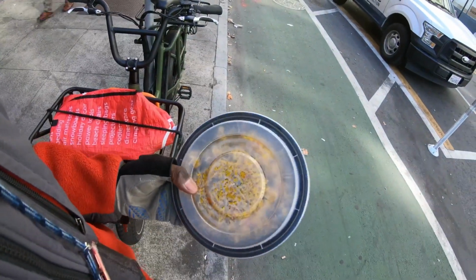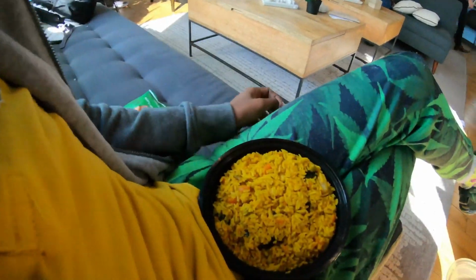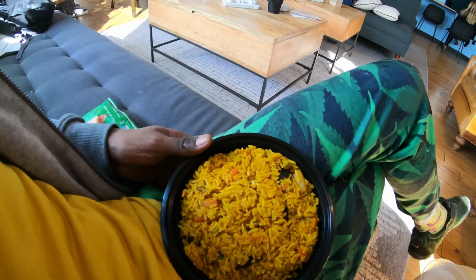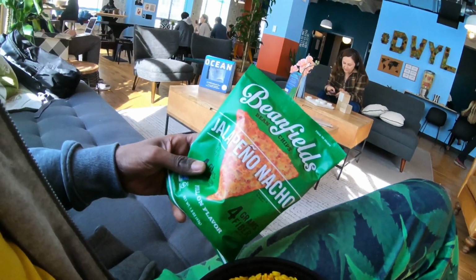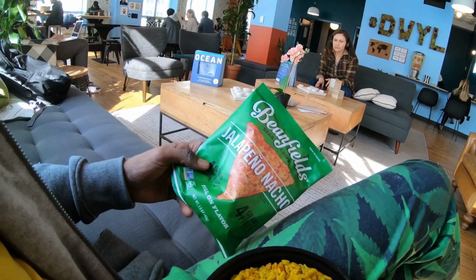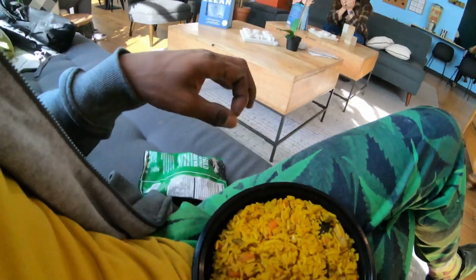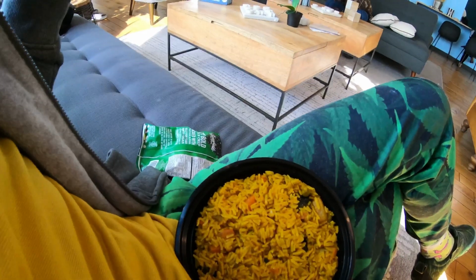All right, cool, check this out. This got me a plate of Indian food. Let's go try this out. This actually looks really good. Okay, here we have it. This looks really good. And also I grabbed a free bag of chips at WeWork here. These are vegan, by the way, just in case you wanna know.